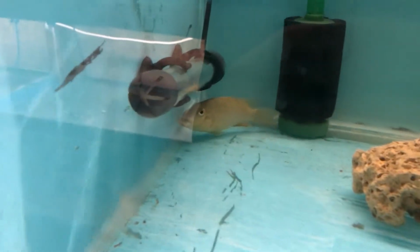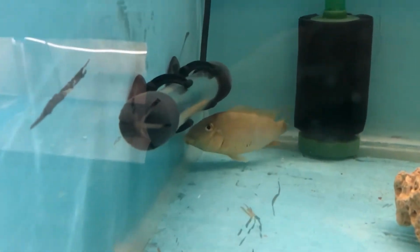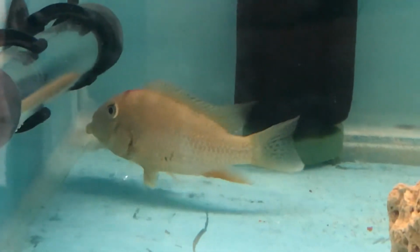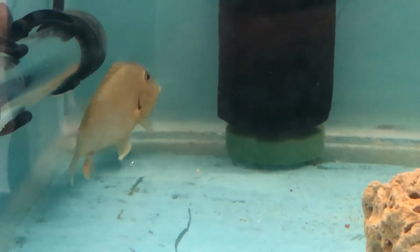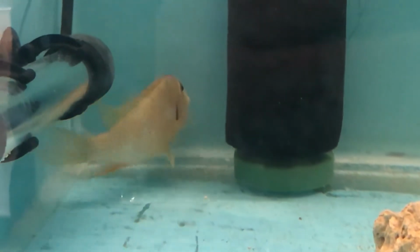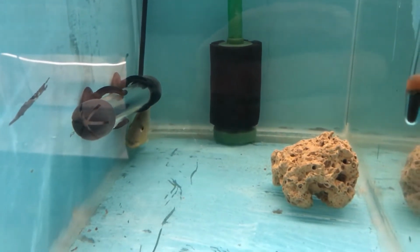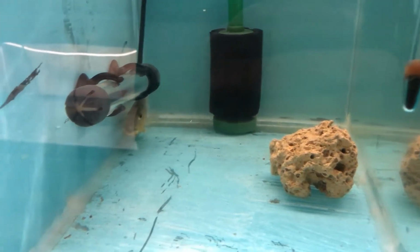The temperature in this is probably about 72 degrees. This is the other female stammeri who's actually still holding. She does release the fry, but as soon as she sees you coming, all the fry go back into her mouth for protection. So it'll be another week or so before she actually lets these ones out and they stay out.